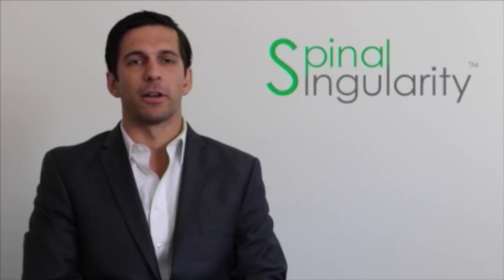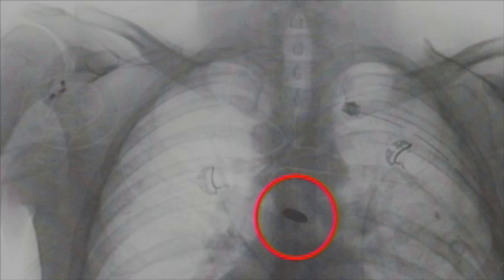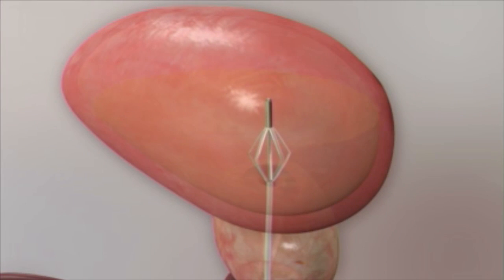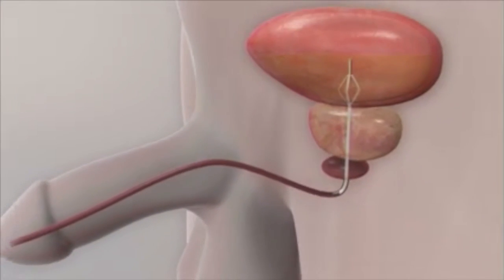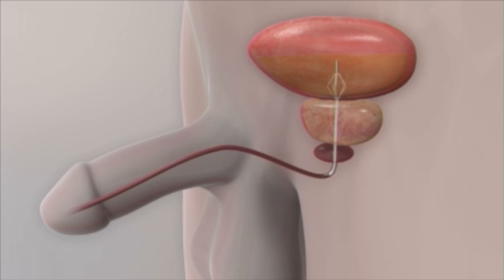My name is Derek Herrera, and I'm the founder of Spinal Singularity. On June 14, 2012, I was shot and paralyzed on the battlefield of Afghanistan. What I didn't know was managing my neurogenic bladder would be the most challenging task I face on a daily basis. That's why we're developing the Connected Catheter, a semi-permanent, minimally invasive smart catheter system that alerts users when their bladder is full and allows them to empty their bladder of urine without the need to insert intermittent catheters.